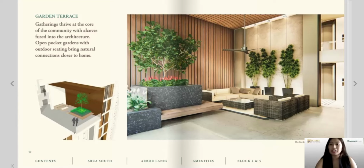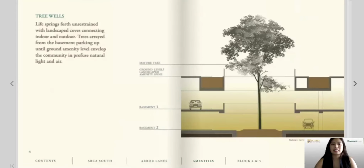Aside from the garden terrace, another main feature of Arbor Lanes is tree wells. So what is a tree well? Tree wells are trees planted from the basement to sprouting up until the ground floor. There are two things that you can mainly provide when there are tree wells. First is the natural lighting going in and out of the basement. Second would be the natural ventilation, air coming in and out of the basement.